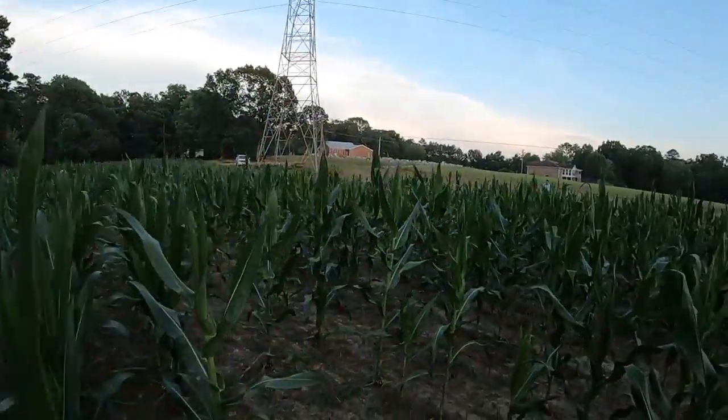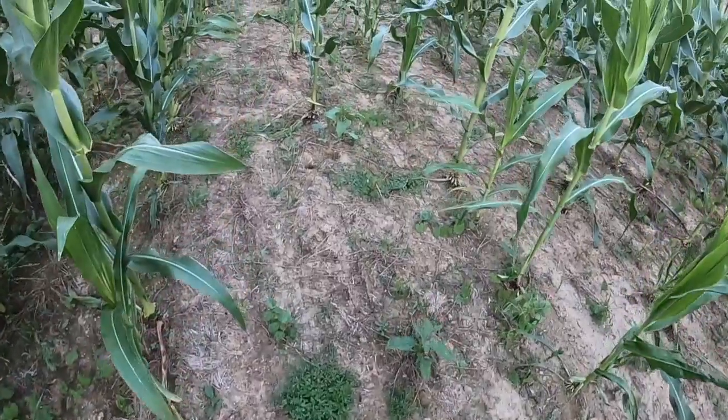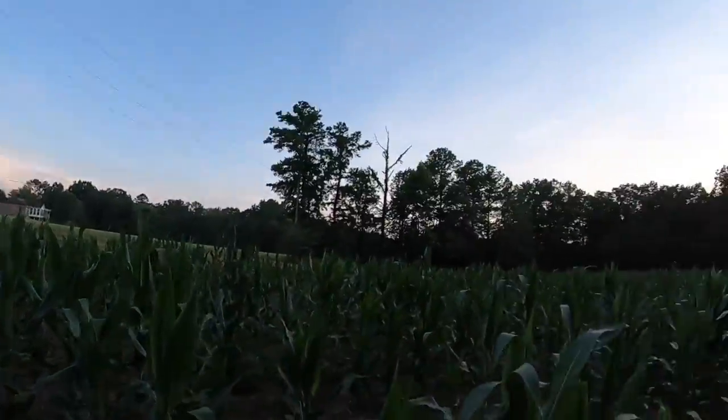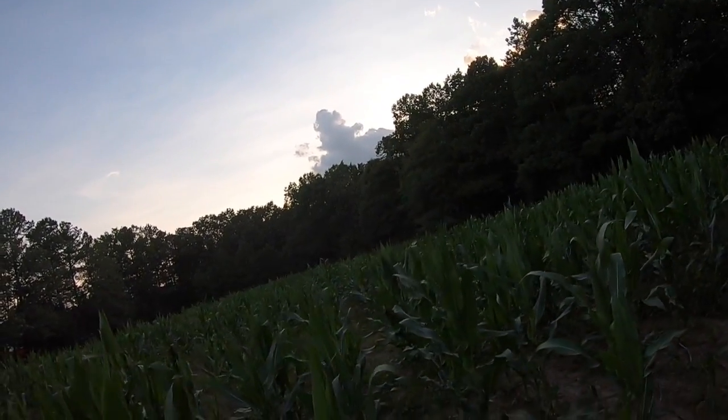So looking good. Obviously some bare spots in here, but that's all right. It'll give us a place to stand if we get to hunt this. And we can stand in a bare spot to shoot the dove. So corn's looking good. We're gonna move up here and check the watermelons.